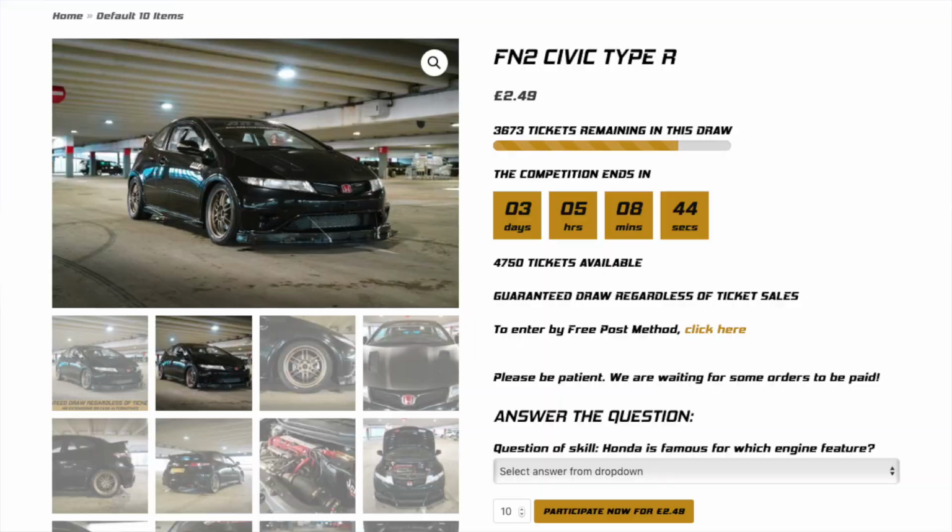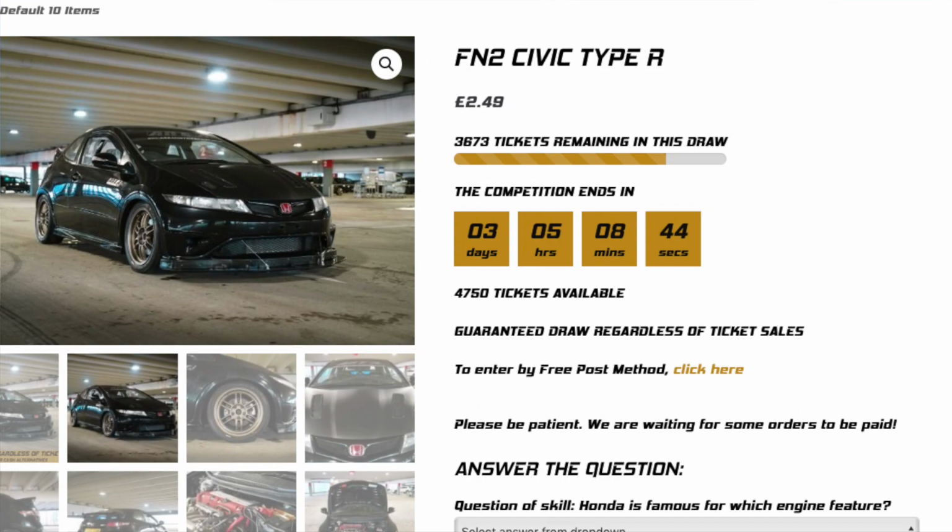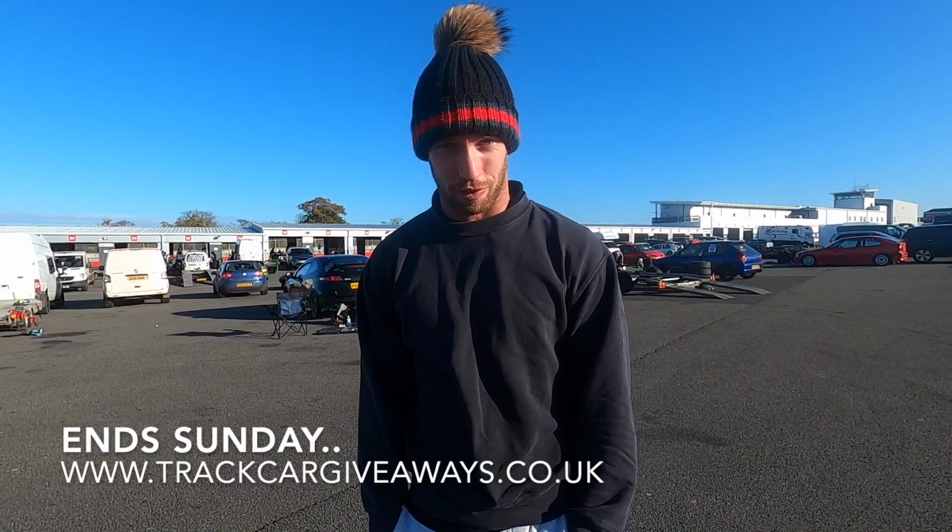Now, I know what I'm like with Hondas. I've driven this here, and it was the worst drive ever. It took us about two to three hours because of traffic. We're a bit late, so I'm gonna wrap this up quick, get the GoPro on the helmet and go straight out on track. It's been absolutely ages since I've been on a track day, so I'm intrigued to see what this car's like.